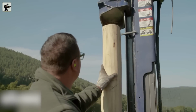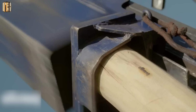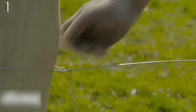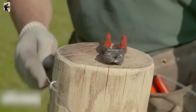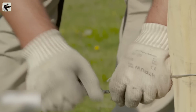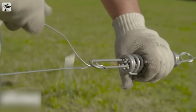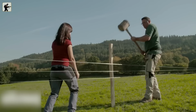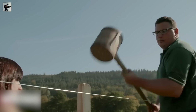To ensure effectiveness, the fence must be high enough to prevent bears from climbing over it, typically between 6 to 8 feet. Additionally, the wire must be placed close enough together to prevent bears from squeezing through. Using multiple ropes at different heights, including near the ground, helps to stop bears from crawling under or over the fence.